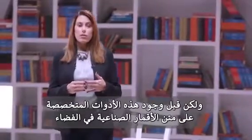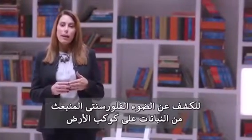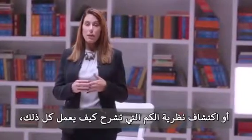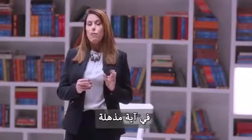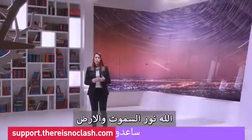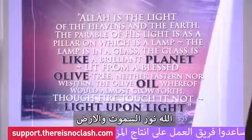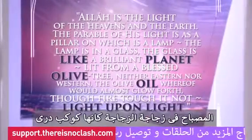But before the existence of these specialised instruments that detect the fluorescent light emitted by plants on planet Earth from satellites in space, or the discovery of the quantum theory that explains how it all works, the Quran actually addressed this issue in a fascinating verse. In verse 35 of chapter 24, the Quran says, Allah, God, is the light of the heavens and the earth. The parable of His light is like a niche, pillar. In it is a lamp. The lamp is in a glass.